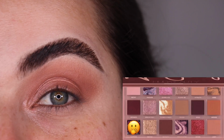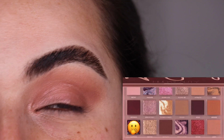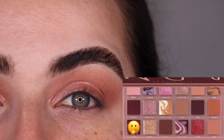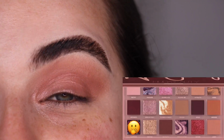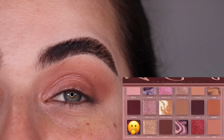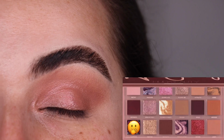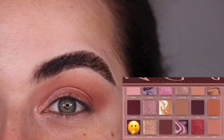It is a little on the basic side, but the main thing that I don't like about just using Slippery by itself is that my eyelids feel so sticky and my eyes are kind of hooded. So I just cannot use Slippery by itself, but it does make for a really good base, because when I used it underneath other eyeshadows for looks 1 and 2, I really liked the way it made those eyeshadows shine. So at least we found a good use for it.